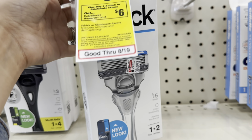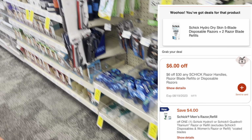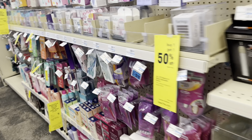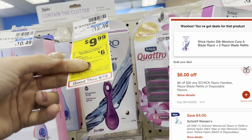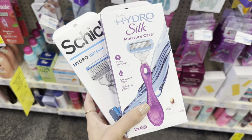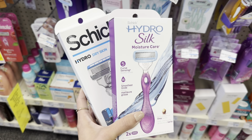If you need razors, this is a pretty good deal right here. The Schick is part of this buy two, get a $6 extra buck. And these are on sale for $9.99 each this week. We have a $4 digital coupon for the men's razors, so go ahead and clip that one. Then we're gonna head over here where the women's razors are, and we're gonna go ahead and pick up one of these as well. So you also wanna grab one that is $9.99, and we have a $4 digital coupon for the women's one as well. So these two items right here will total you $19.98. Use two $4 digitals. You're gonna pay $11.98, but earn a $6 extra buck, making it just $5.98 for both of these razors. And I'm picking up the five blade ones.